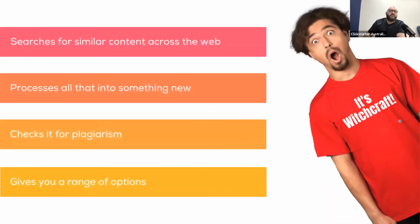So what it does, again, is search for similar content across the web, whether that's social posts. Social posts on something like Facebook are not searchable on Google, but social posts from LinkedIn are searchable on Google if the author has allowed their post to be looked at in Google. It then takes all that and processes it into something new and unique that isn't the same as anything else on the web and checks it immediately to see if it fits plagiarism.